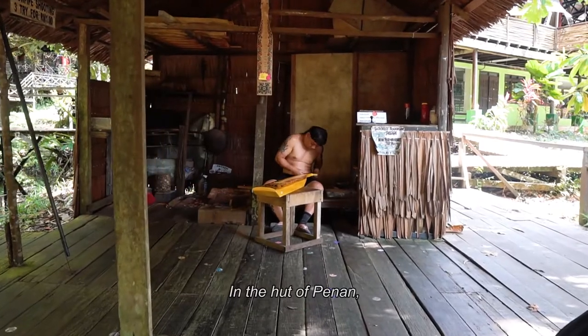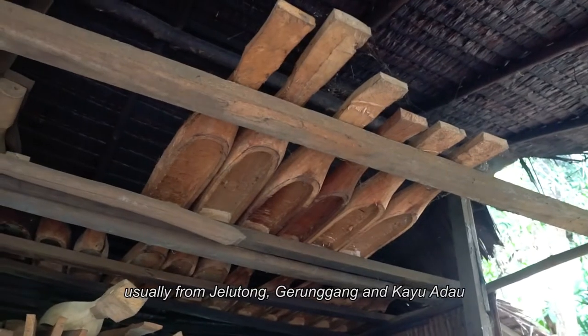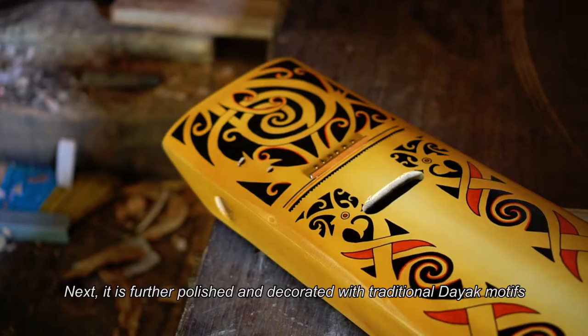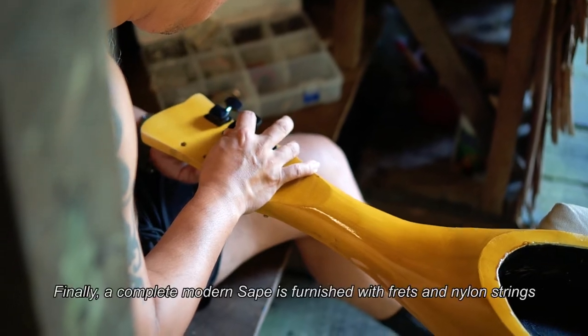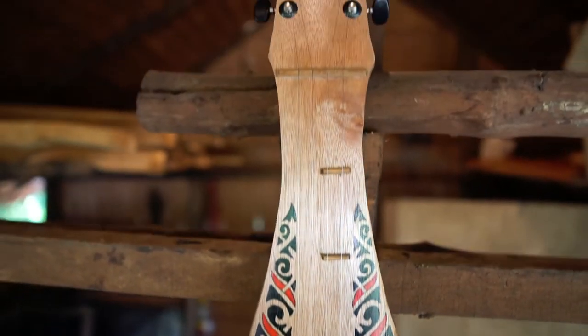In the heart of Penan, the sape is made from local softwood, usually from jelutong, gerunggang, and kayu adau. It is carved from wooden blocks into a hollow, pot-shaped body. Next, it is further polished and decorated with traditional Dayak motifs. Finally, a complete modern sape is furnished with frets and nylon strings.